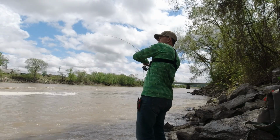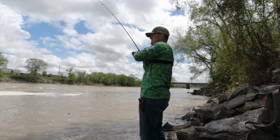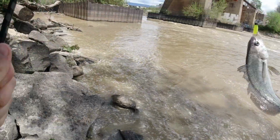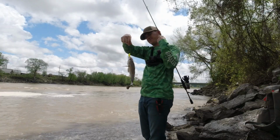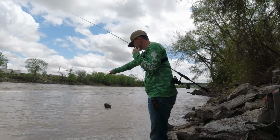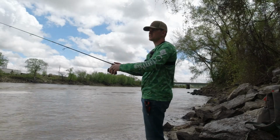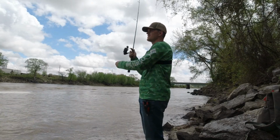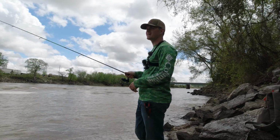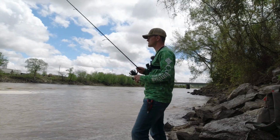There's a fish. It's a decent size. Guess what it is, guys? You'll never guess. Another drum. Gonna unhook this one and quick release. There's probably somebody watching this who's had a really tough day of fishing and would love to catch some drum. And I'm just over here basically complaining about catching fish. For the record, I am grateful to be catching fish.